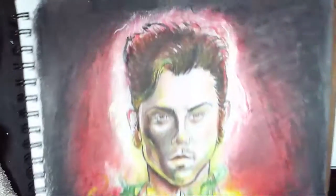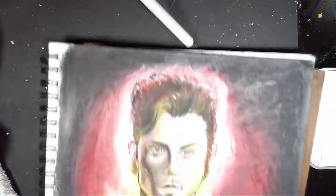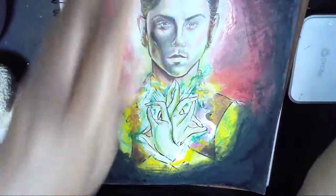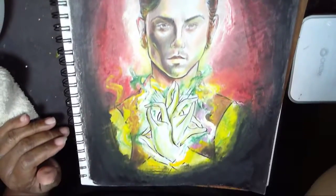And I'll bring it up close so you can see what it looks like. And I'm going to bring it out a bit. There we go. And that's Eliot.